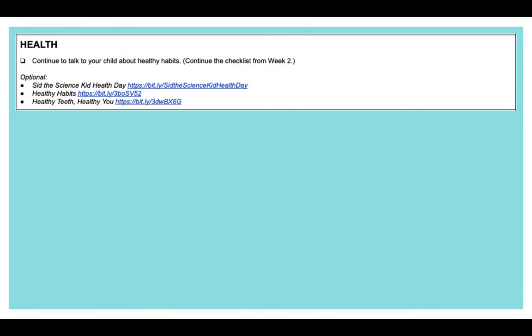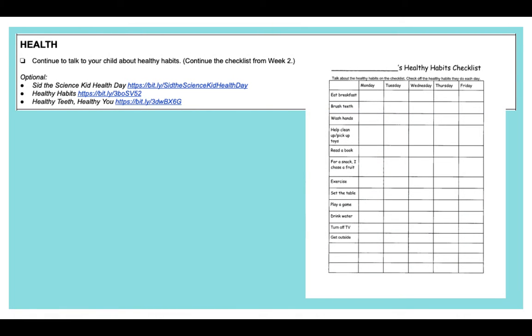Now let's take a look at health. Your health activity this week is to keep working on that healthy habits checklist. If you have already completed this and it's all full, no worries. I'm going to put another one for you on the classroom website if you want to download it and print it off again. Or you can just keep writing on this one. Maybe there's some things you forgot to do. You can just rewrite it and do some check marks to keep doing these healthy habits.